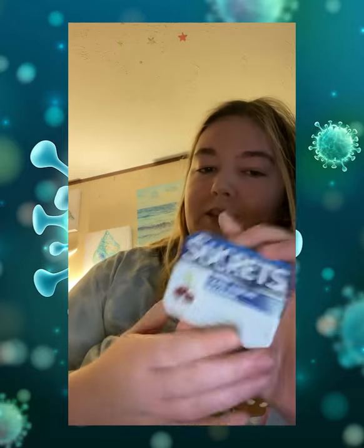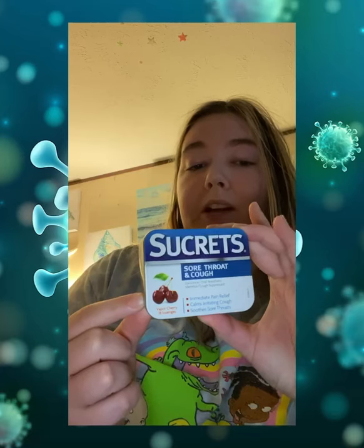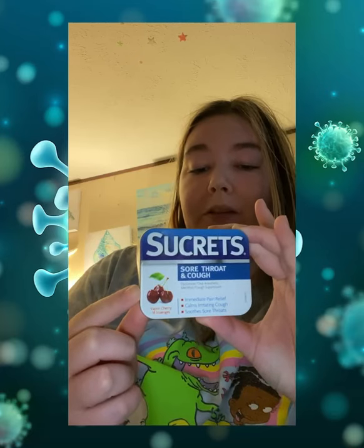Okay, so this is what I got. This is Sucrets sore throat and cough. I got this at CVS, I think, and it was really cheap. It has an oral anesthetic, menthol cough suppressant. So these are just lozenges for your throat. If you want to try these out, the difference between this and cough drops is that this has more medicine in it to help your throat.